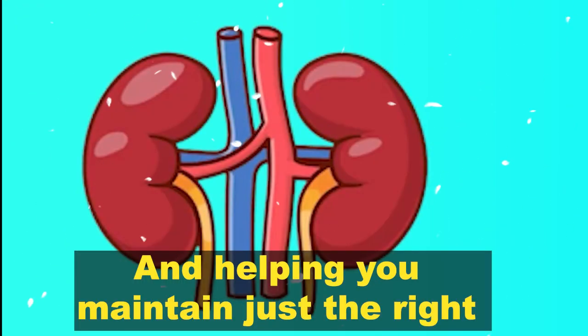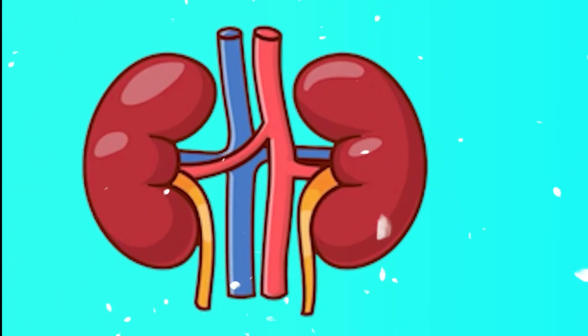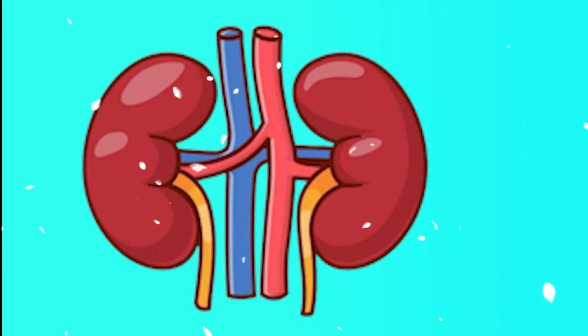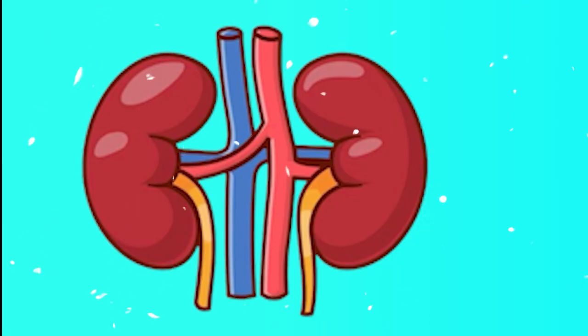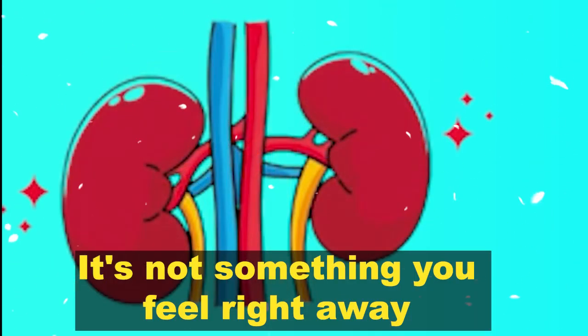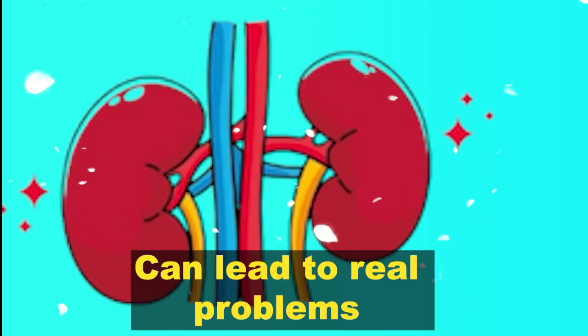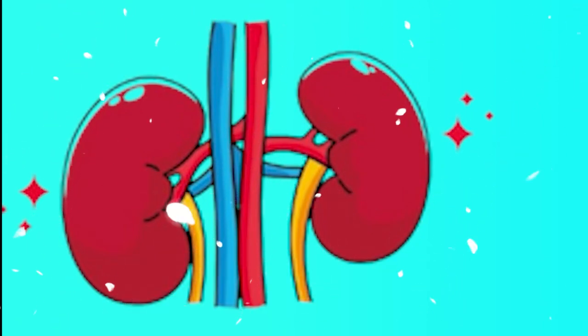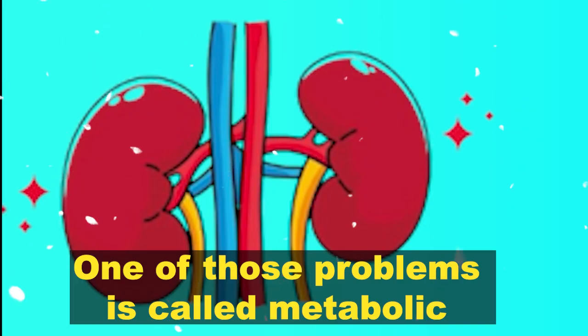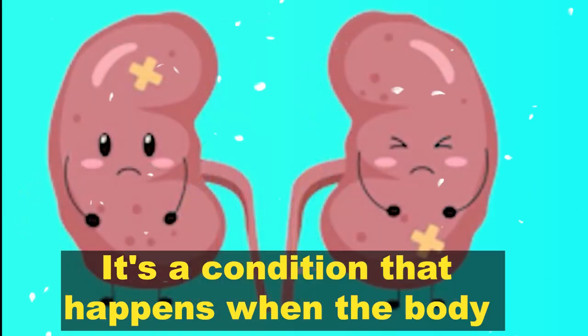4. Support kidney function. Let's talk about something most people don't pay enough attention to until it becomes a serious problem: your kidneys. These two little bean-shaped organs do way more than we often give them credit for. They work 24/7, quietly filtering out toxins from your blood, balancing your body's fluids, and helping you maintain just the right pH level, that delicate acid-alkaline balance that keeps so many other systems in check.